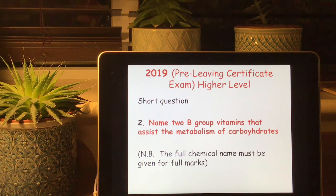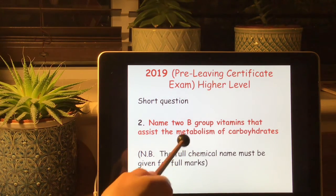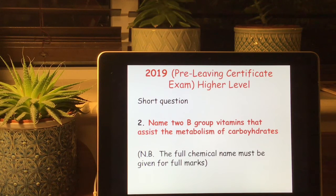Now, as you have just learned, everything to do with folic acid is really to do with protein. So the answer would not be folic acid. Can you just refer back and remember which 2 B group vitamins assist in the metabolism of carbohydrates? I'll give you a second to think. And the answer is thiamine and niacin.